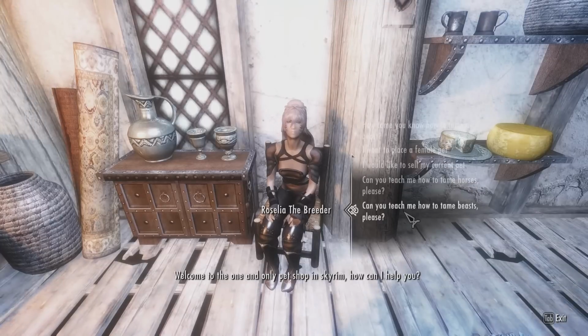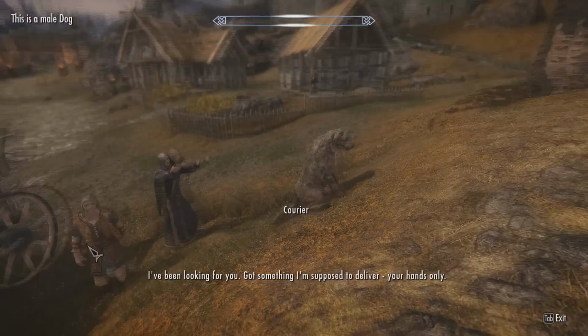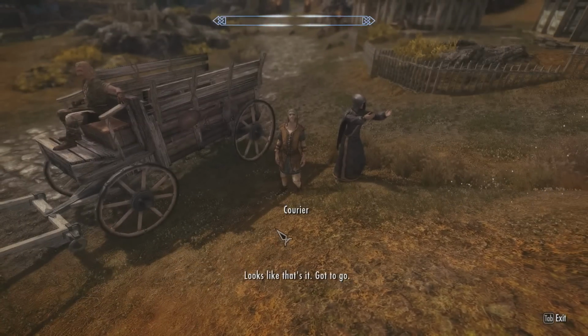Now let's take a brief look at how it works. First of all you have to go and find your beast. After that, if the animal is small and weak, by simply shouting at it you can tame it.